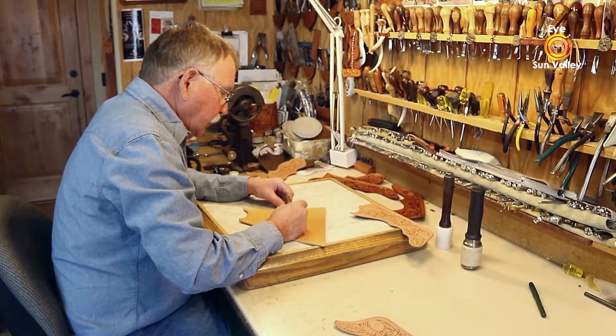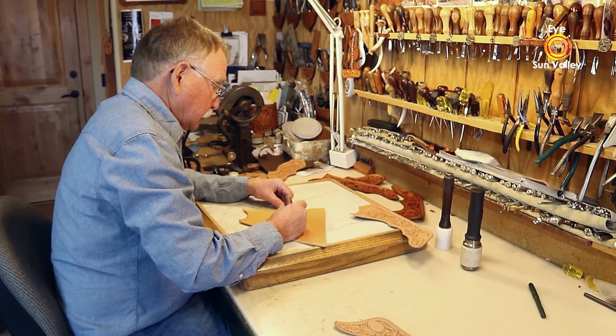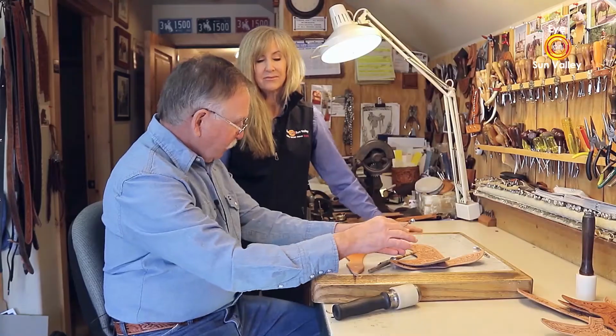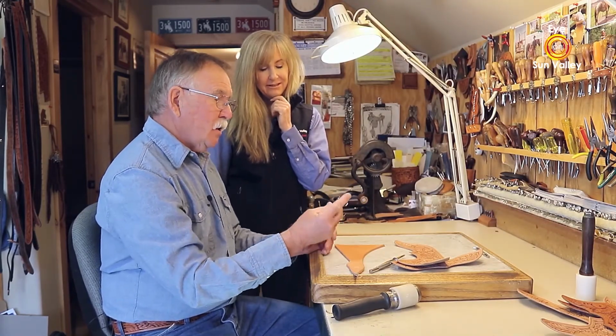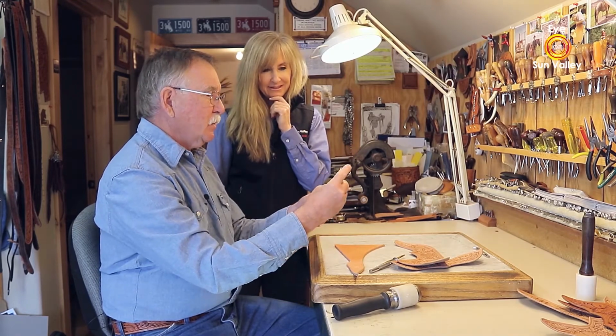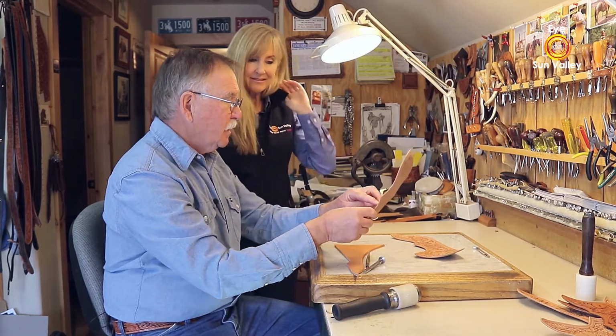I can do freehand. But if I'm doing something a little more technical, I draw it, and then I put it on Mylar, and then I trace it on, and it leaves the impression on the leather. And then I start with a swivel knife, and this swivel knife is called this because it turns. And that's how I can cut out all these flowers and everything like that.